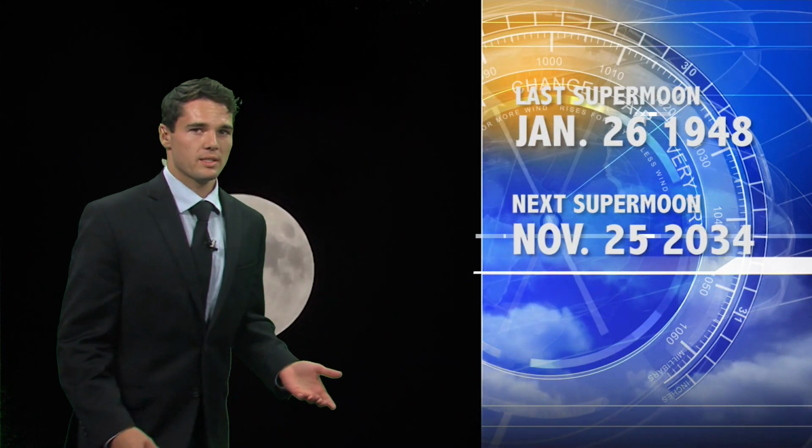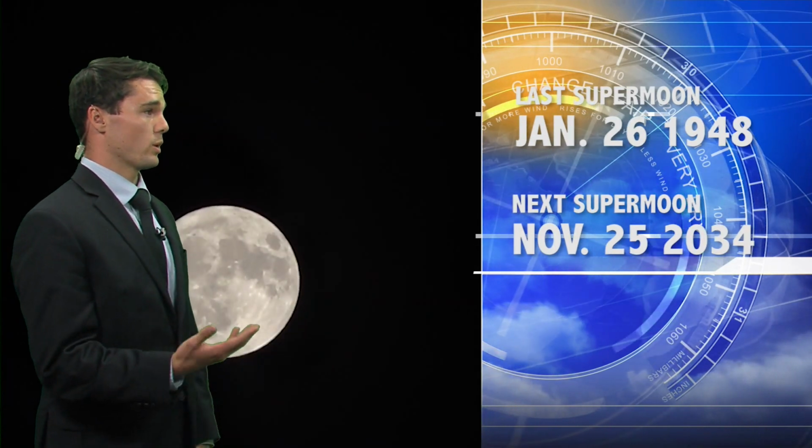It's actually the biggest the moon's been in about 60 years. And it did look a little bit bigger than usual, not that much. And you can see, like I said, it was about 60 years ago that the last one was, and the next one's not going to be till 2034.